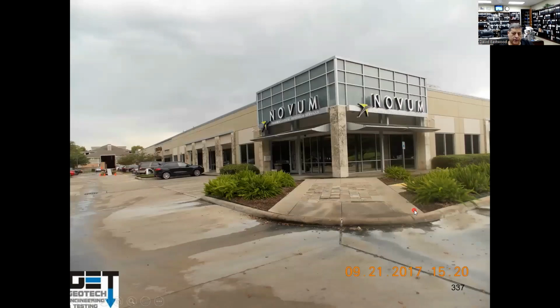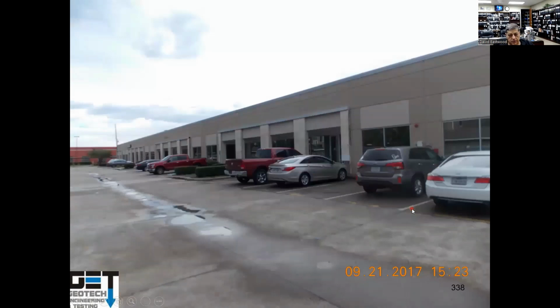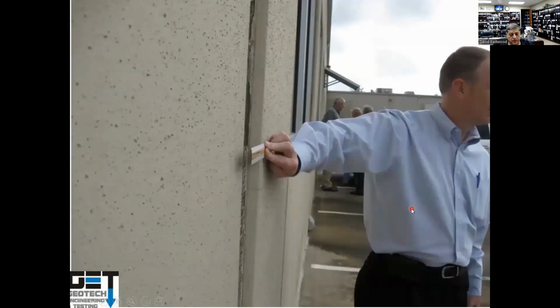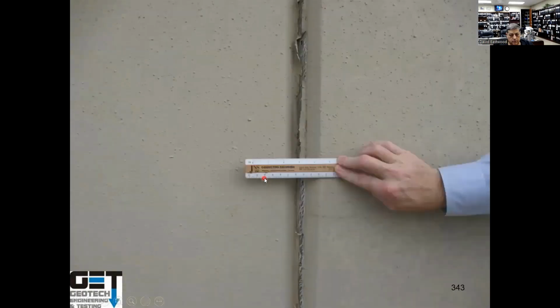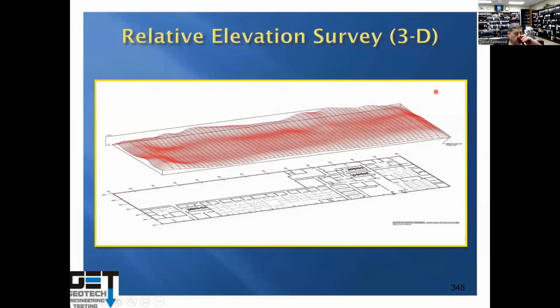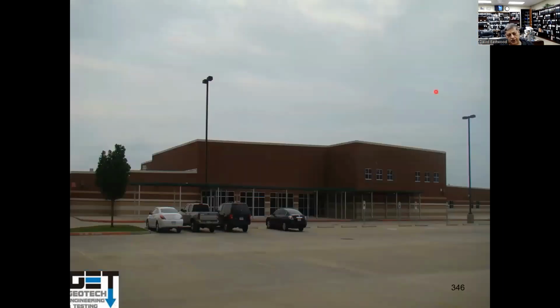Here's a tilt wall building out there on Richmond Avenue. When they built this thing, it was on heavily wooded sites. Basically the whole thing is just moving. Tilt wall panels are coming out. You look at this floor slab movement: minus 7.8, plus 3 3/8. Heaving over here. Piers are too shallow, out of levelness of about 4.25 inches. That's what the slab looks like, three-dimensional. This is the HISD school.